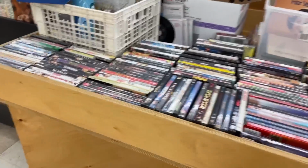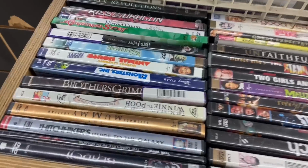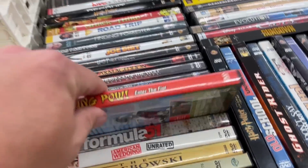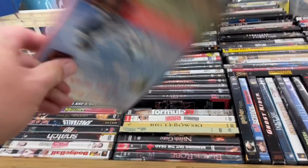Perfect. It looks like they've actually put some new titles out here on this table, which is pretty awesome. And I am seeing some really good things like The Many Adventures of Winnie the Pooh. Who remembers when this used to go for like over $100 back in the day when it was out of print? That is not the case anymore, so I'm going to end up passing on that. Of course, they have Kung Pao: Enter the Fist, which I actually just recently bought and watched. I loved this movie. It was good. You guys were right. That was a fun movie. Glad I bought that the other week, so don't need that.